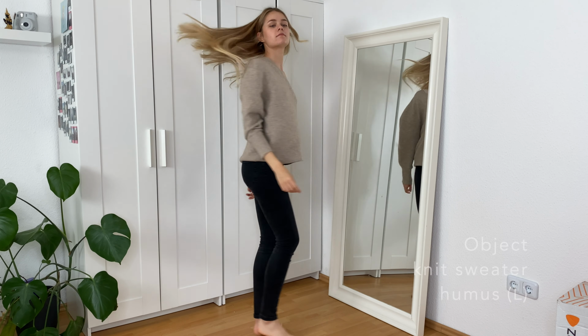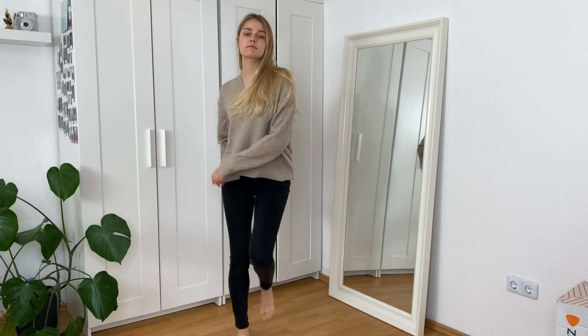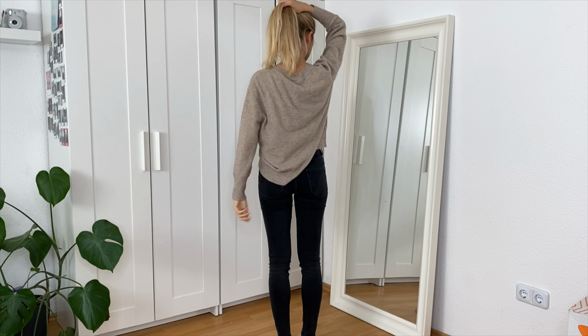First off, this beautiful V-neck sweater, and yes, the color is called Hummus, which I love very much. All in all, I really liked the fit, and it was really comfortable and soft, but I didn't keep it as I wanted something more form-fitting.